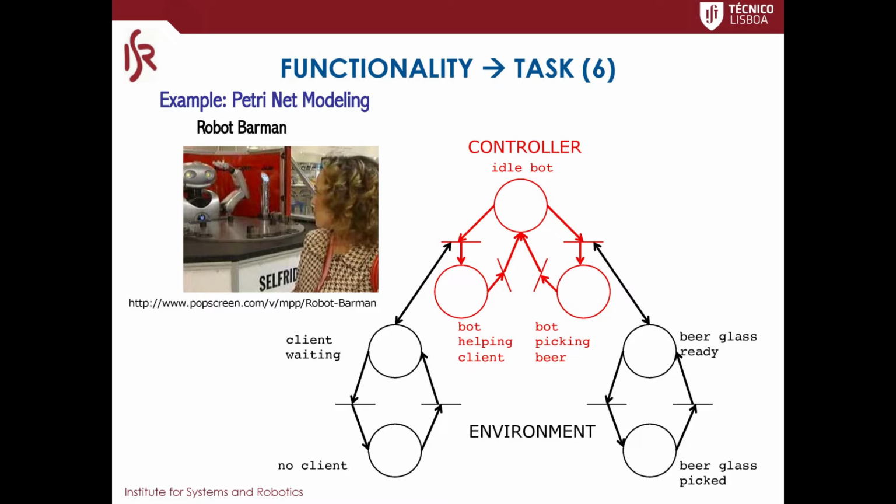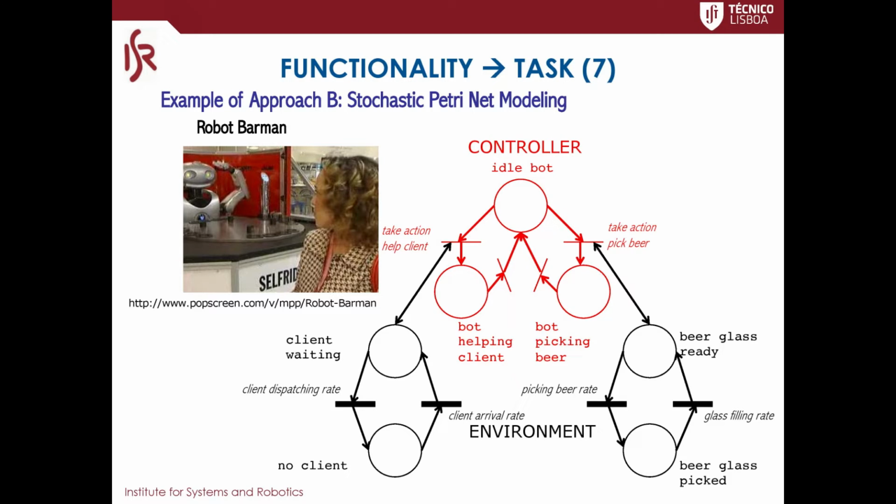But for instance, if the robot is idle and the client is waiting, so the conditions are satisfied to jump to bot helping client. But the robot can also be idle, and if the beer glass is ready, it can go there and pick it. And probably a supervisor should tell it to first go and pick it and then serve the client.